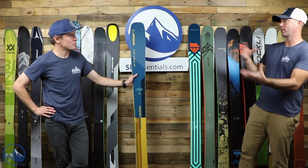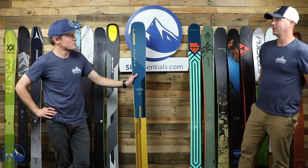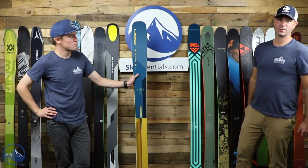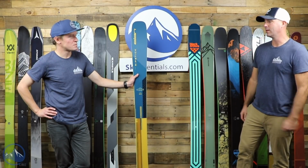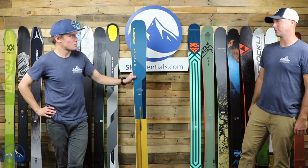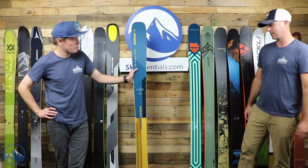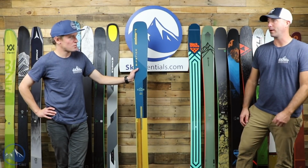It's one of the more unique tip shapes that we see here, that wide shovel, and that really helps out keeping that ski popped up. And because of that flex, it's definitely that nice floater. And the flat tail is pretty responsive too. It's not just a soft noodle. That thing can complete a turn pretty well.